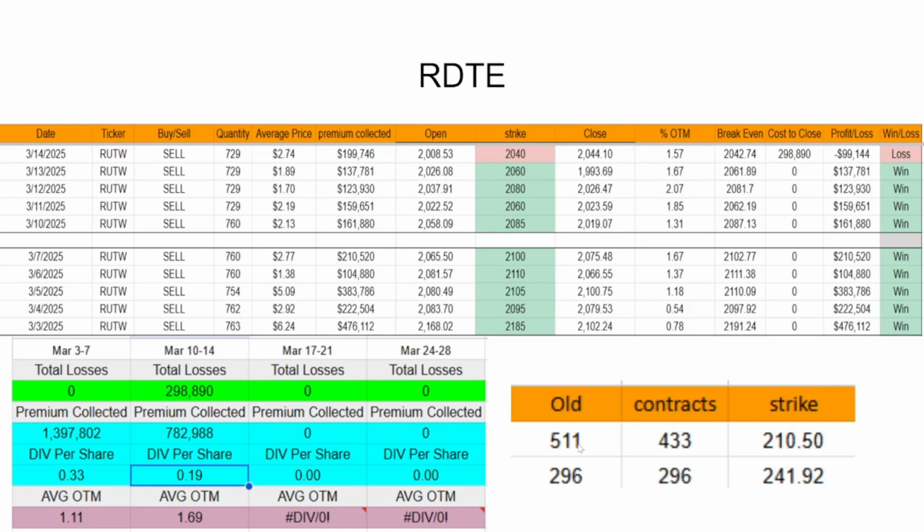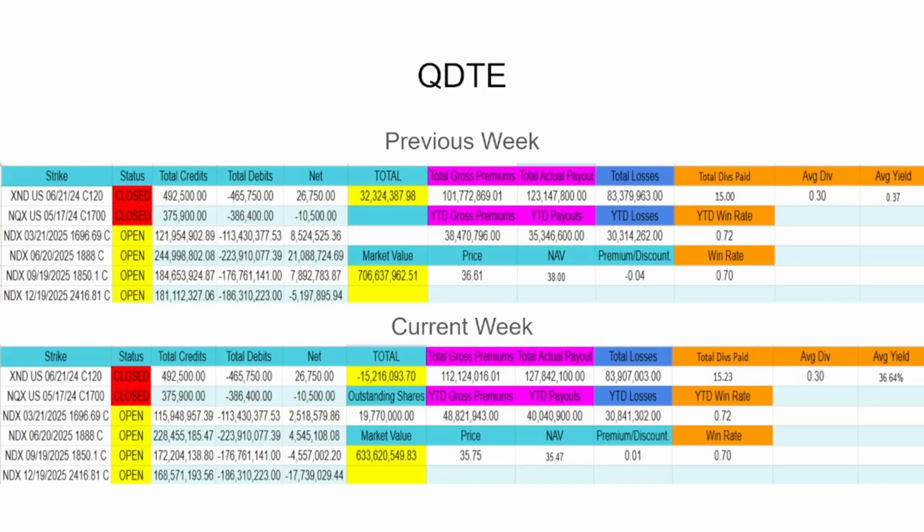All right, so contracts, they have been selling these ones too. So on the 28th they had 511 of the 210s, and now they only have 433. So they sold out a ton of it. Like I said, I think the same thing here. There is no premium to really pay out because the market's been dropping. There's no gains to pay out. All right, so let's move on here.